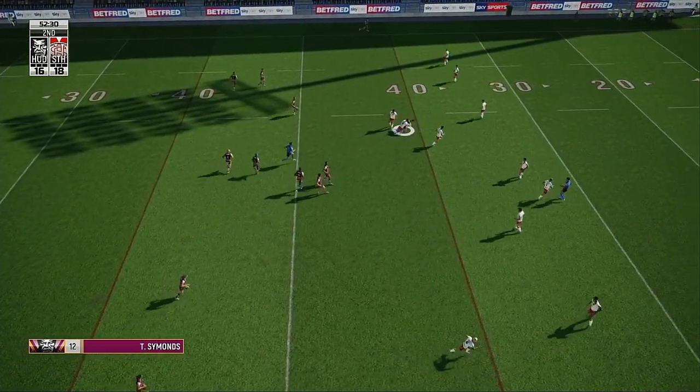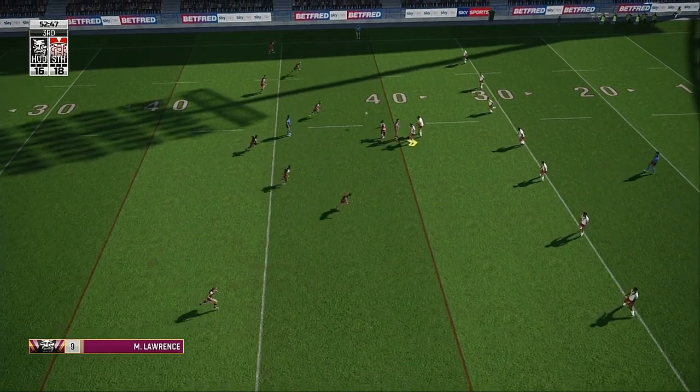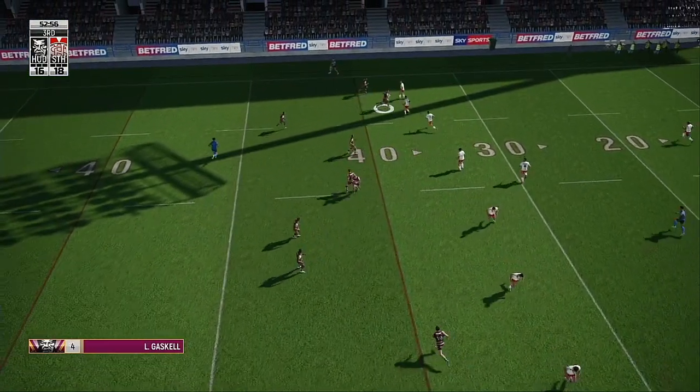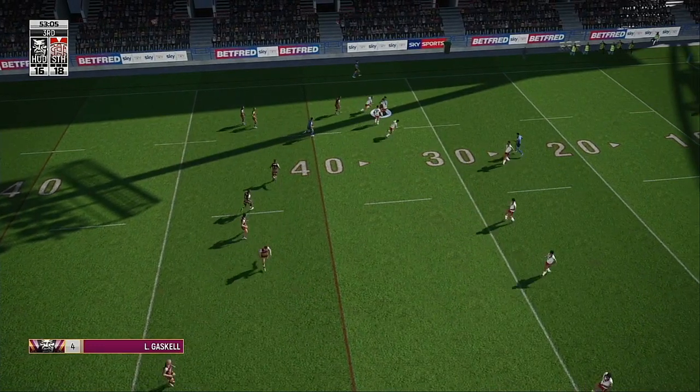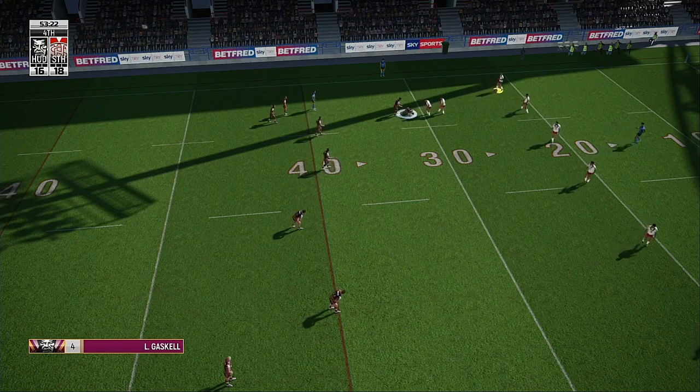Hasn't he got some pace? Three hands away. To play the ball. Goes wide. Oh, Eddie. How quick is this bloke? Carrying defenders with him. Two defenders with him. A bumping tackle. Ref there says four.